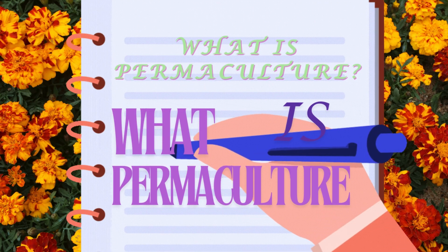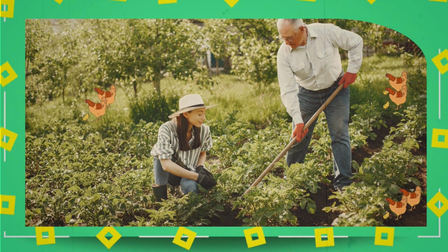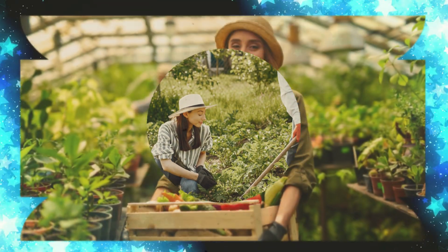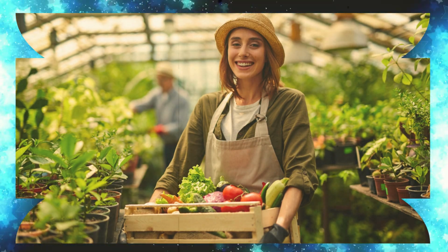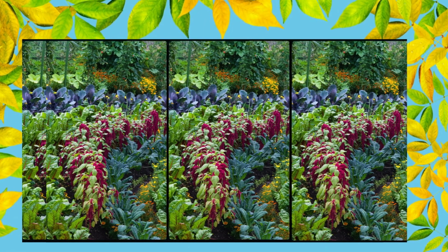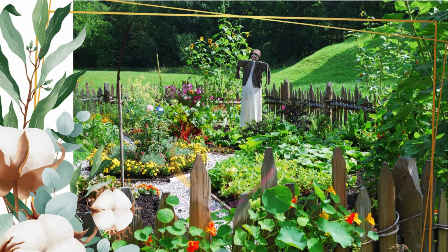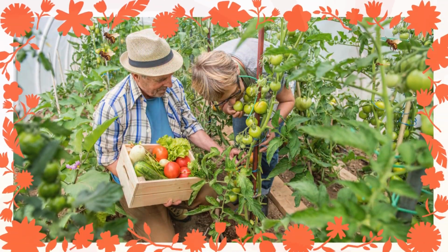Permaculture combines the art of gardening with the science of eco-friendliness. It's not just gardening, it's creating a self-sustaining ecosystem right in your backyard. This method uses the patterns and resilient features of natural ecosystems to make your garden more productive, environmentally friendly, and less demanding on you as a gardener.